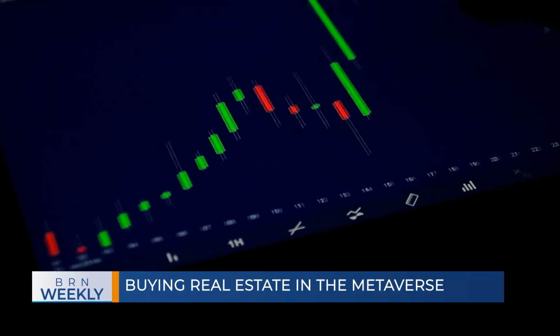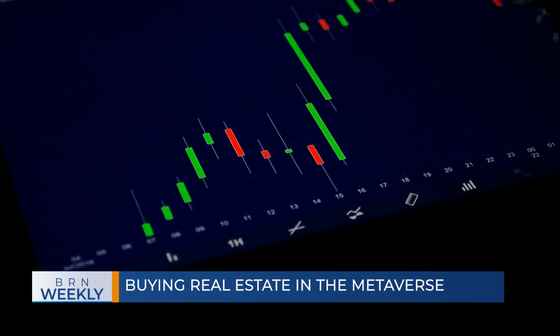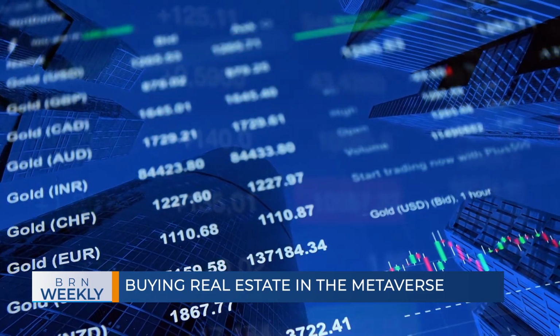I believe it was ProShares recently announced a metaverse ETF. Now, I suspect that metaverse ETF is probably going to be things related to the metaverse. Different stocks, Roblox, for example, probably also Meta. But eventually, I believe there will probably be metaverse REITs. I mean, why not?